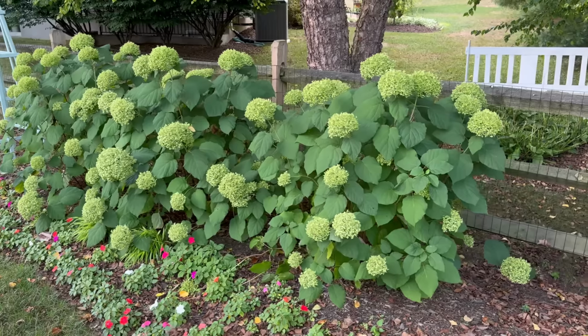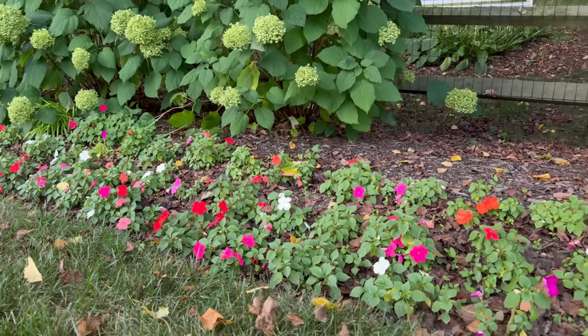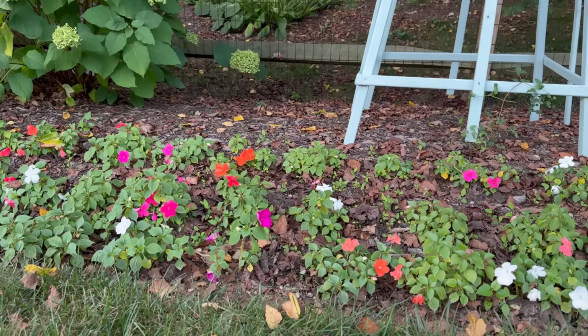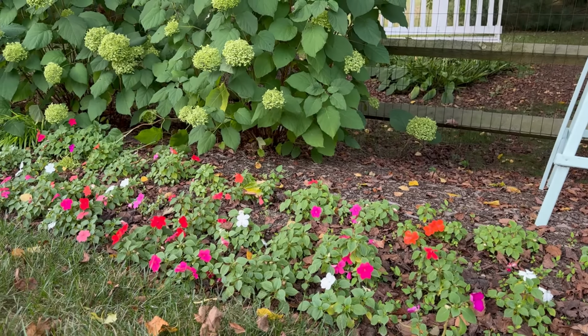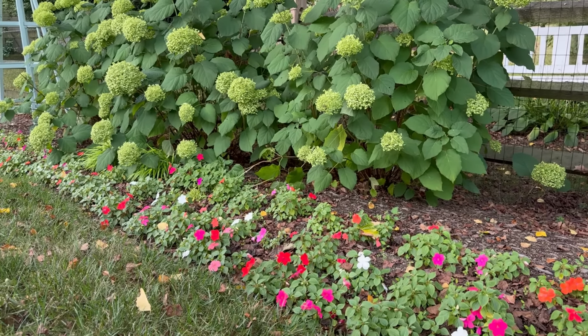And in front of them, I have this big swath of impatiens that last year they were huge. This year they have been struggling. I think one of the big reasons is because I did not use Osmocote this year, honestly. Last year I used Osmocote in all of the holes.